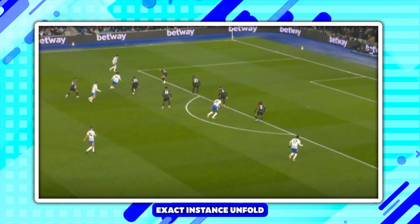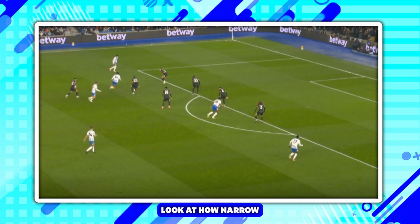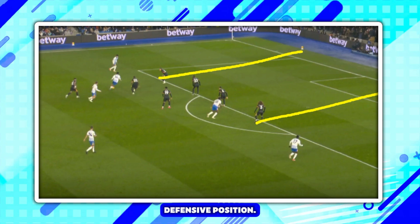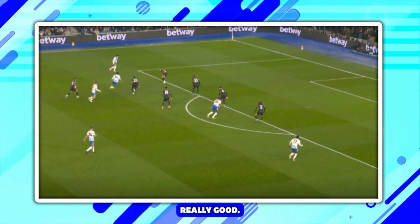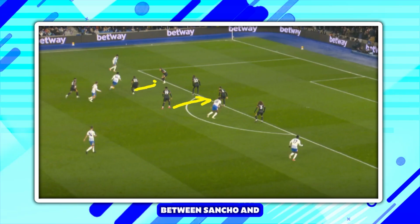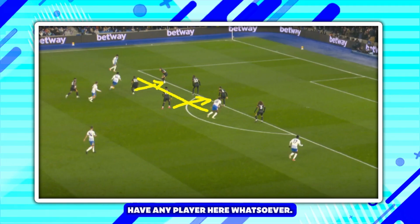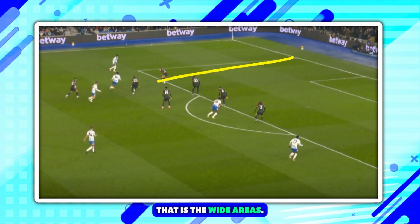And we saw this exact instance unfold in their game against Brighton. Look at how narrow this Chelsea backline are. Look at that. Now this is a really good defensive position. You're stopping the opposition from coming through the centre. Really good. Look at the line between Sancho and Caicedo and the back line. You can't really have any player here whatsoever. Really good. But what you're sacrificing with that is the wide areas.